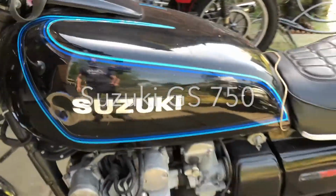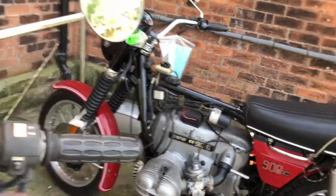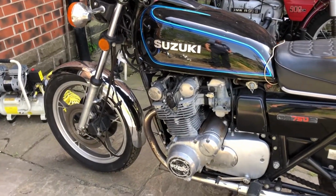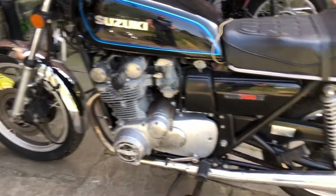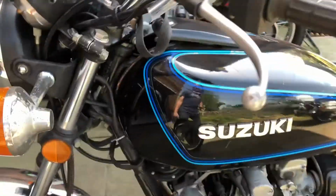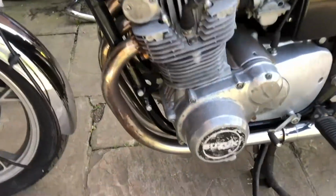Here we have a GS750, nice enough bike, and I can probably get it to start for you. Hang on, just to see. Hang on. One of the exhaust bolts is loose. The brakes are seized, which is quite common. I've got them off because I couldn't roll the bike, but they'll free off quite easily. And all this stuff needs polishing up.